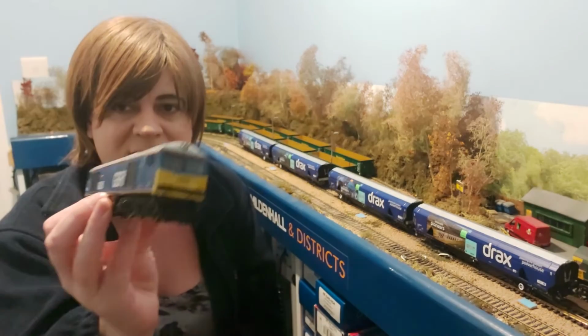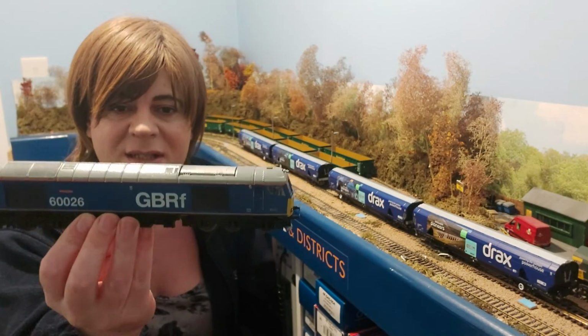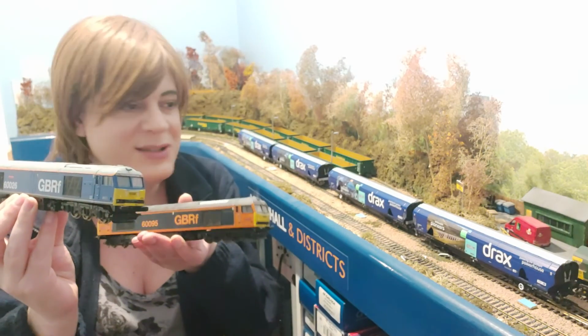This isn't to be confused with the Hornby version. This is a Lima repaint with transfers from Railtech. So I quite like the idea of seeing this.